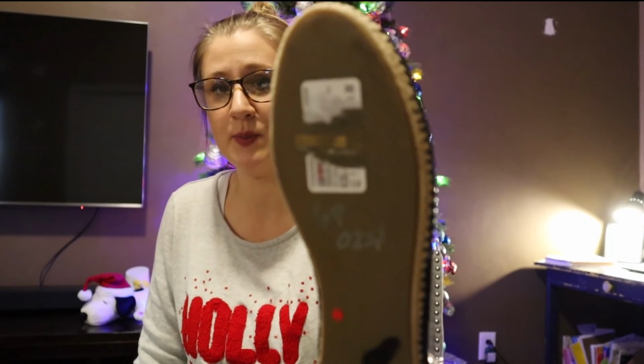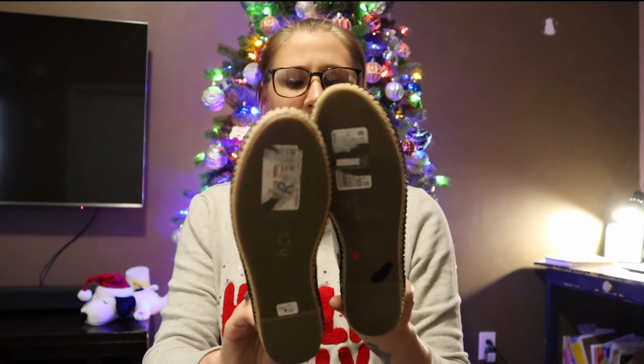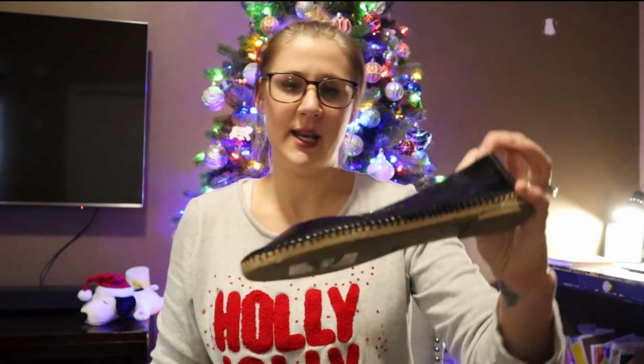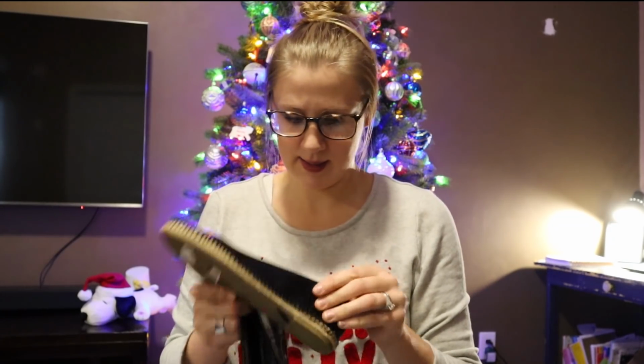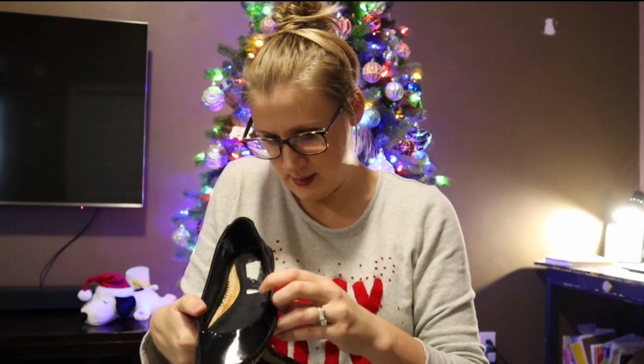These I grabbed because they were in a like new condition, by which I mean they still have the sticker on the bottom somebody's peeled off, but there is pretty much no sign at all that anybody has ever walked in these shoes. And they are by BCBG Generation. There you go. And I just thought they were really cute. So they have almost like an espadrille type woven thing happening down here on the sole, but they are a patent leather. I believe it's leather.